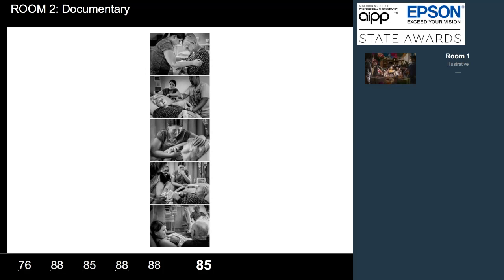This print scores 85, a silver with distinction. And thank you to Lani and Morgan for stepping in for that one. Next print, please.